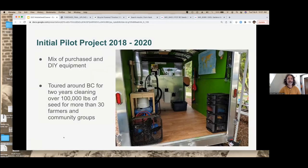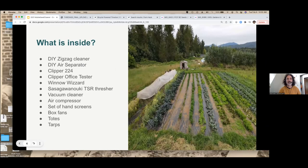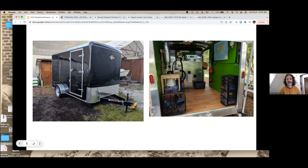We were lucky enough that this pilot project drove around the province for a couple of years. It cleaned over 100,000 pounds of seeds for more than 50 different farmers and community groups. It was a combination of purchased equipment and DIY equipment, so I'll get to the things that are in it. This was our first iteration of the trailer.